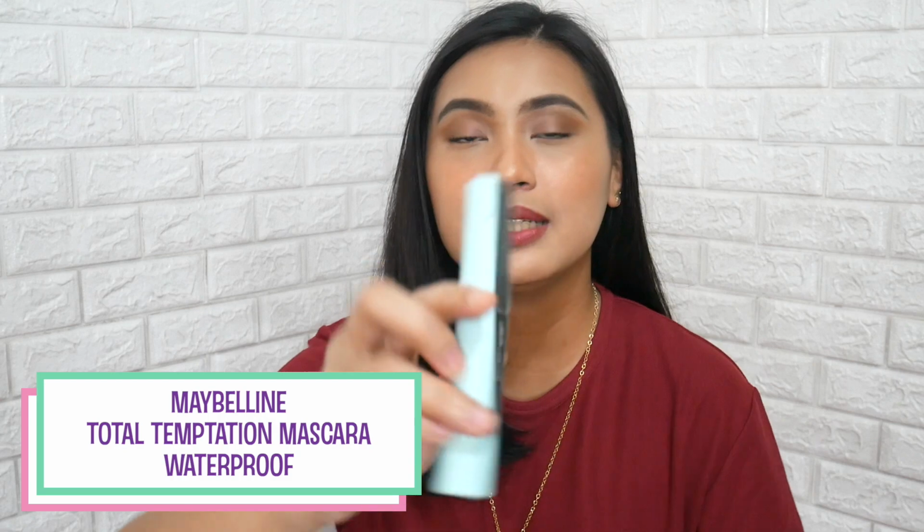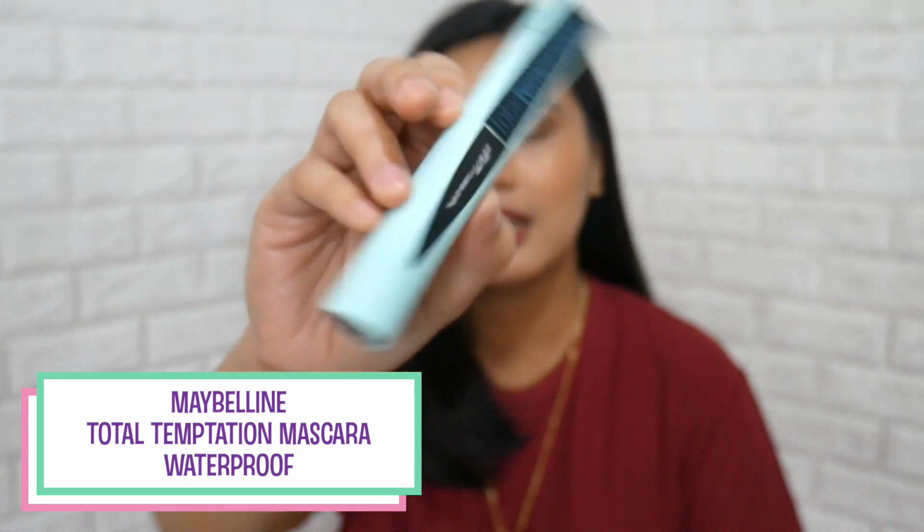Next is the Maybelline Total Temptation Mascara. Bumili na ako nito kasi nagustuhan ko siya. Bango pa ng amoy-amoy coconut. And ito yung mascara na gamit ko today na patayo niya talaga yung mascara or my lashes with this one. So I highly recommend this and I will repurchase this again. Pero meron na nga ako.